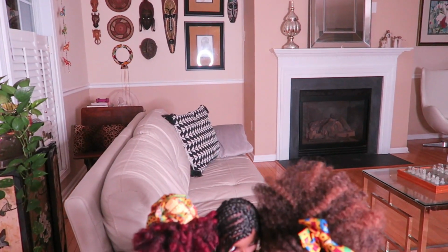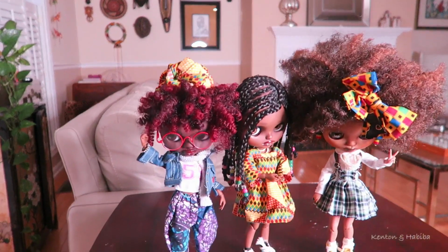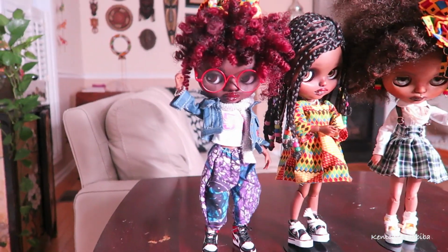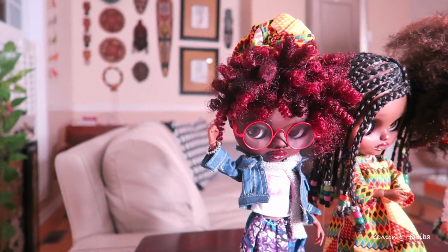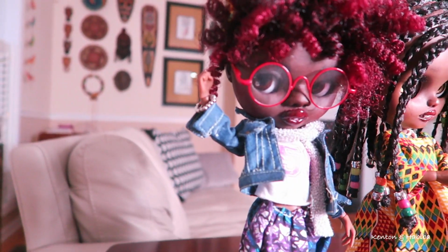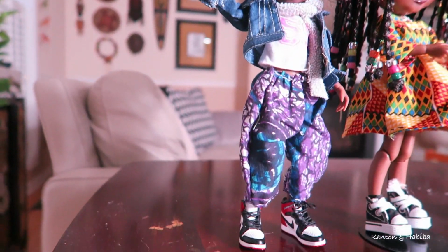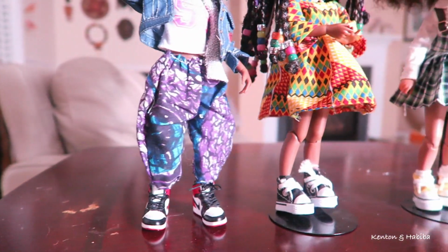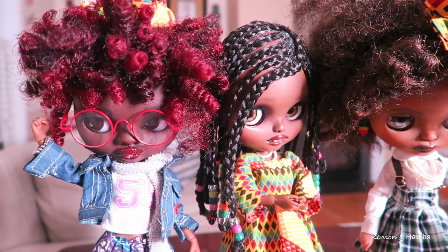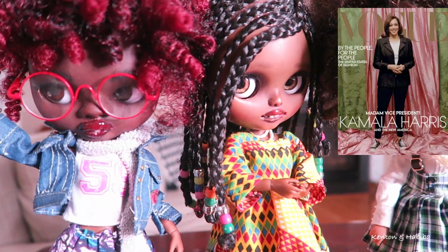So the girls are back, my 3 brown girls. Actually, I have another brown girl, Beyonce. But anyway, here is Keisha, fist is up. They are celebrating Black History Month, February Black History Month if you're in the US. And they're also wearing their chucks and pearls in recognition of our new vice president.